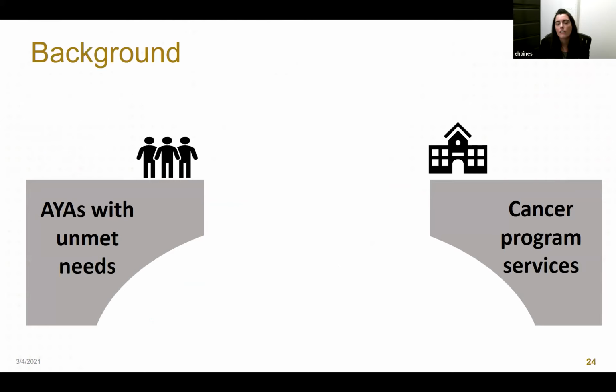And there's a large body of literature to show that AYAs have unmet needs. We know that their needs are age-specific, varying from those of children or older adults with cancer. They're multifaceted, spanning across physical, psychosocial, and practical domains. They vary from one AYA to the next, and they fluctuate as AYAs move through treatment. We also know that these unmet needs have been associated with poorer experiences of care and worse health outcomes for this population, including higher distress, lower health-related quality of life, and higher physical symptom burden.